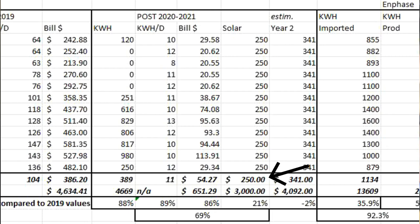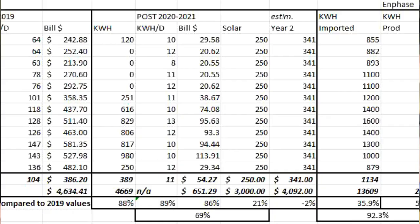Now, while our first year was interest only, we did pay a little bit more, $100 every month. So we set our first year's payment at about $250 a month for $3,000 a year. If we add that to our FPNL payments, that's a 21% savings overall in the first year. Not too shabby. However, if we bring this forward to the following year, when our principal is going to be paid off, if we jump to 341, plus if we keep our utility rates similar, that would mean a 2% increase overall in our costs compared to if we had stayed with our utility bill.